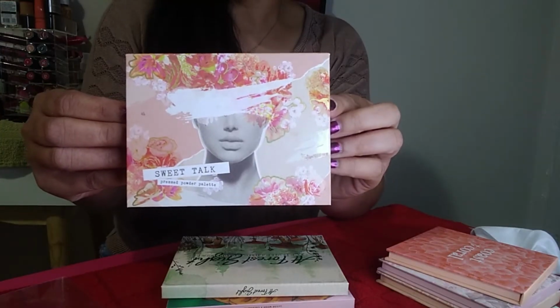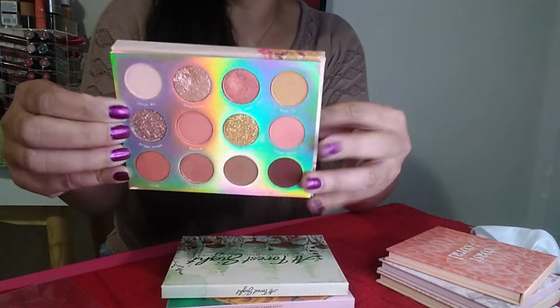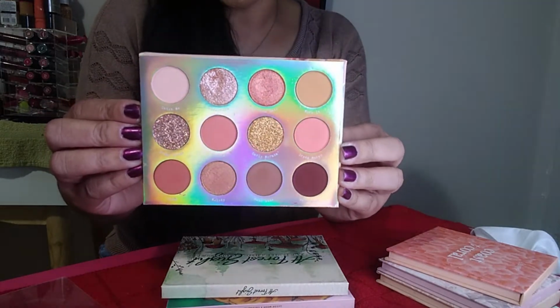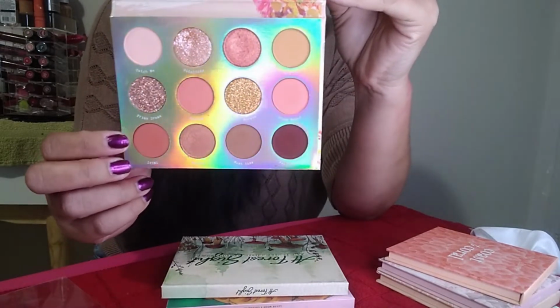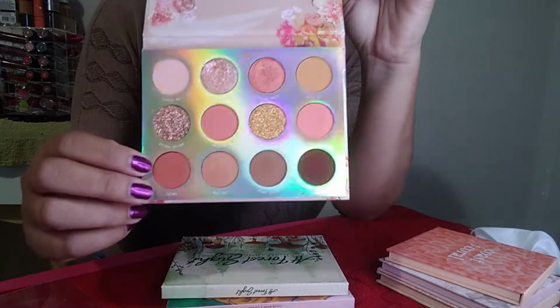This one is the Sweet Talk palette. This is really pretty. I love the spring tones on the cover. The inside color story is really beautiful for really peachy, pinky spring tone looks that you want to do. Dreammaker and Meadow, I do not like either one of those. Those are pressed glitters, and I do not like pressed glitters, but other than that, it's just a really beautiful color story, so I'm definitely going to keep this one.